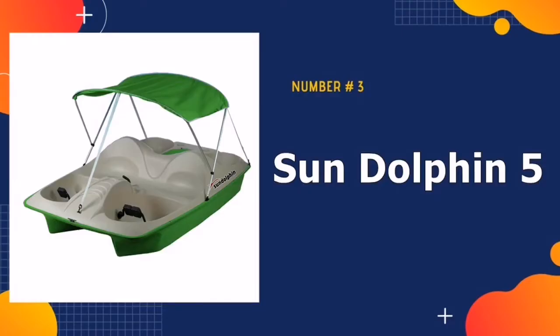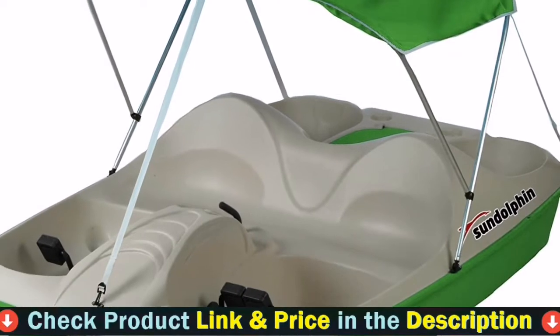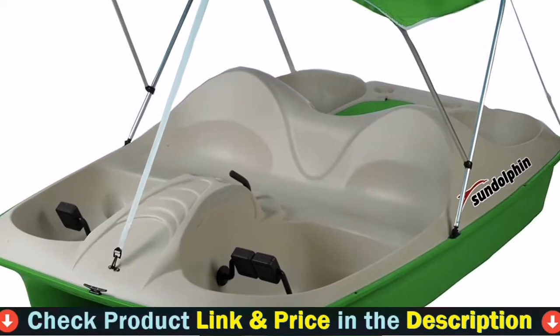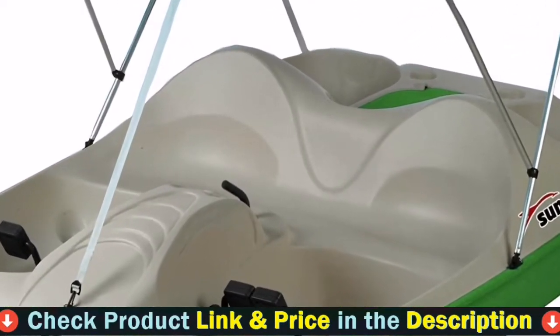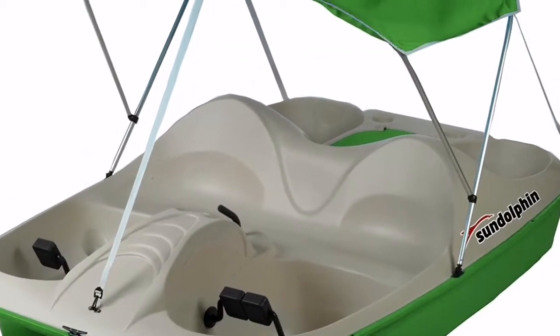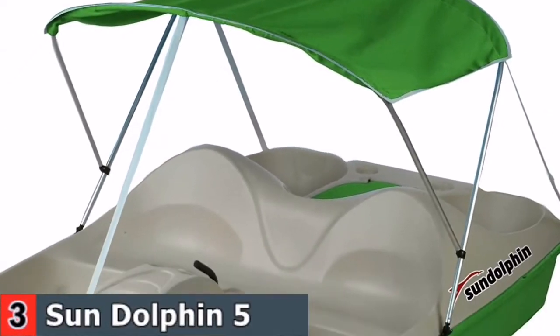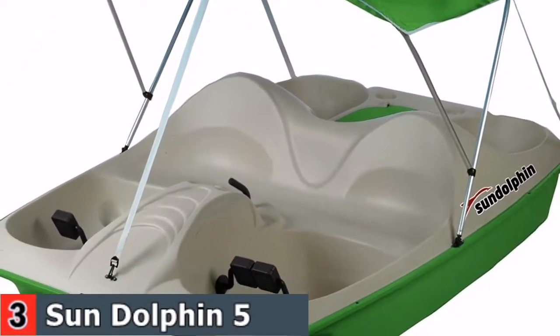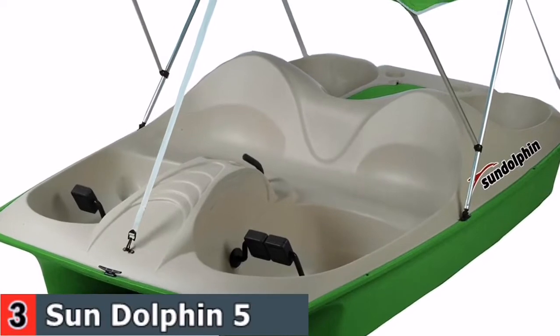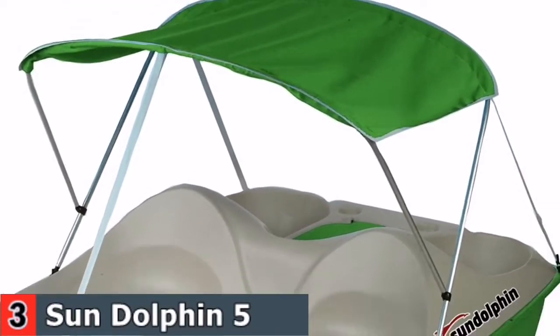Third pick in our list is Sun Dolphin 5-seat pedal boat with canopy. The Sun Dolphin 5-seat pedal boat comfortably seats 3 adults and 2 children with pedal positions for 1, 2, or 3 people. The deck and hull of this 5-seat pedal boat are crafted of rugged UV-stabilized Fortiflex high-density polyethylene. The Sun Dolphin pedal boat features dual rear coolers or storage compartments, a built-in extra storage area and beverage holders to make your ride smooth and pleasant.